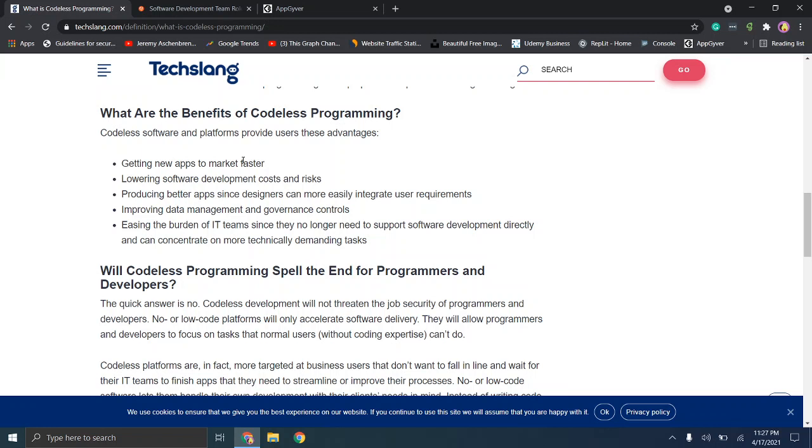The idea is in a traditional software development team, you often will have multiple individuals working on a project. So you'll have deadlines to keep everyone in line, but if you're the only person doing everything, then the product can go to market much faster. Next up is lowering software development costs and risks. There are a couple of reasons for this bullet point.